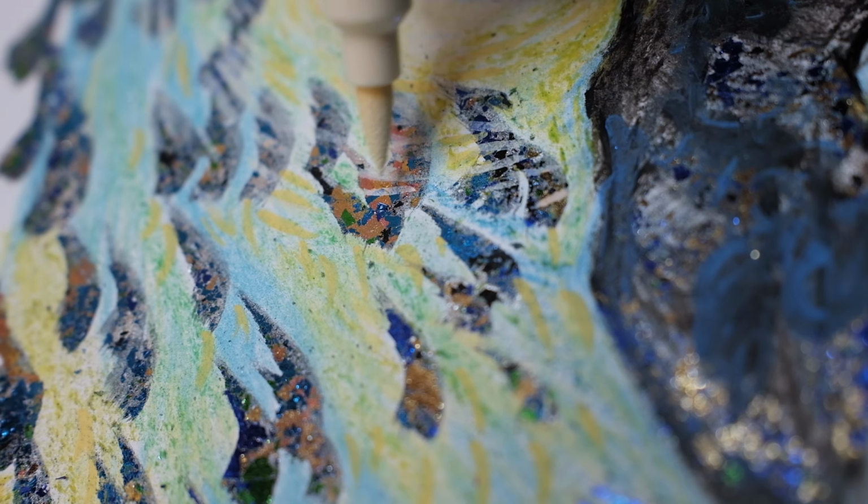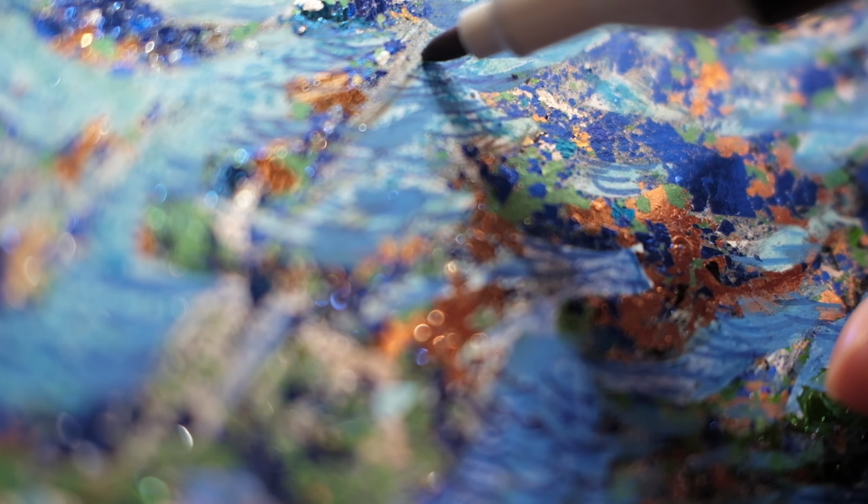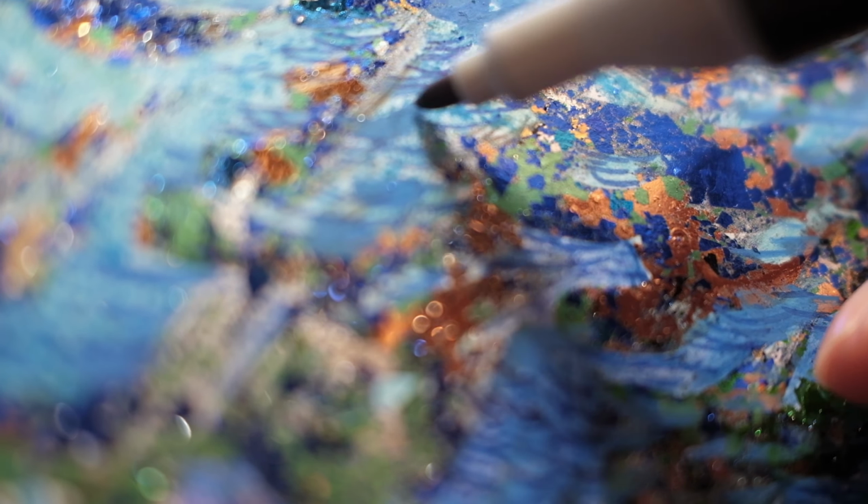Specifically, I used acrylic markers to cover gold leaf and other colors. And the overlaying of acrylic-based markers creates a rich depth of colors.